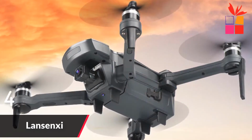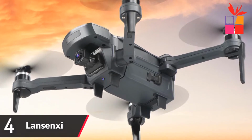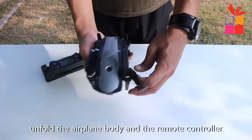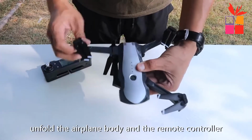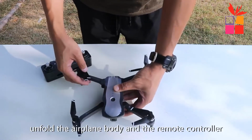Number 4. Lansenxi LSRC GPS HD 4K Drone. Brand name, Lansenxi. GPS accurate positioning, 4K pixel level. Innovative body design, more stable and faster, flight time 25 minutes, flight speed 16 meters per second. Long battery life, modular battery 11.1 volt 1800 milliamperes.